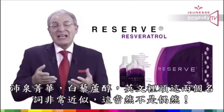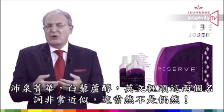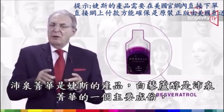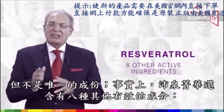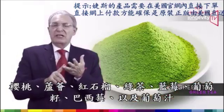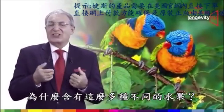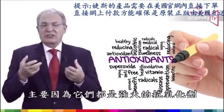Reserve, resveratrol, those two names seem almost identical. And this is, of course, intentional. Reserve is a Jeunesse product, and resveratrol is one of the major ingredients, but it is not the only one. In fact, there are 8 other major active ingredients: cherry, aloe vera, pomegranate, green tea, blueberry, grape seeds, acai, and grape juice. Why all these exotic ingredients? Mainly because they are strong antioxidants.